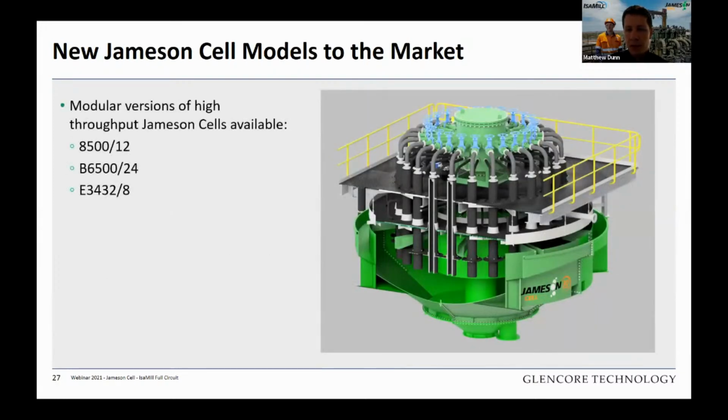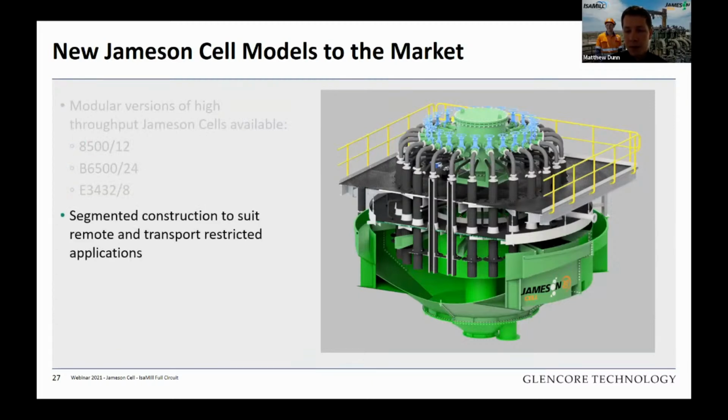We've also progressed with design flexibility in some of our products. Modular versions of the 8500 12s, both B and Z, B24s, and E8s are readily available. These modular units are segmented in order to minimise the transport size of the various segments. There is a huge advantage to remote locations or transport restricted clients, as these segments are bolted and they meet a very, very tight transport envelope.